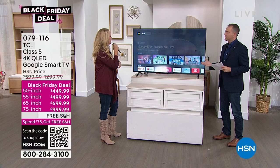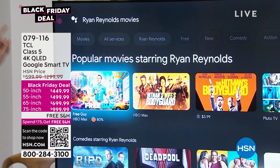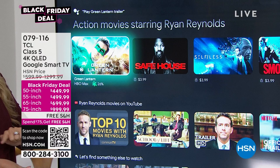And this is going out, seeking and finding the Ryan Reynolds movies, all of them. The whole collection. And then it shows you not only some ratings here, it'll show you the services that carry it. It'll show you the cost if they're only available to rent or buy. I mean, it's amazing. You can find everything easily so you spend less time searching and more time enjoying.